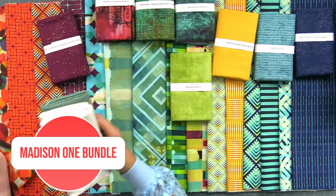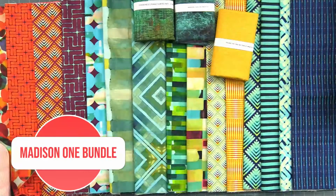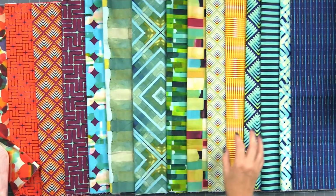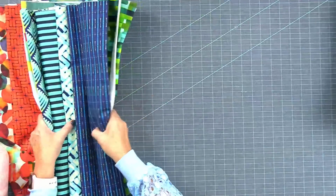So love, love, love this. Madison 1. Definitely, this bundle is not going back to the warehouse. It's staying here. Staying with Mama, going into my collection. Very cool. All right, so moving on to something fun and still gonna stay pretty colorful.